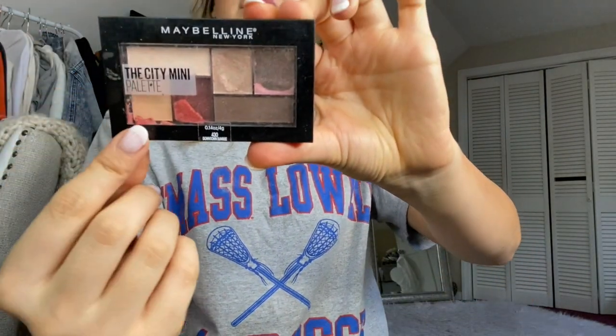But I use the Maybelline eye palette. This is what I've been using recently, and it's called the City Mini Palette. I can't even open it because it's gonna break, but it has this orangey shade, which I usually put on my crease, and then it has this really pretty pearly white that I also put on my crease, and all over my eye, and then it has this gold shade, which I usually put in here.